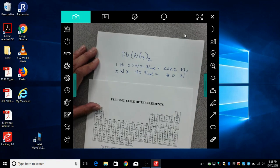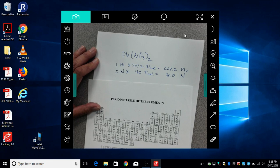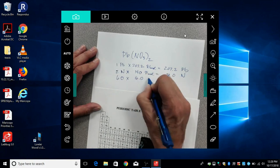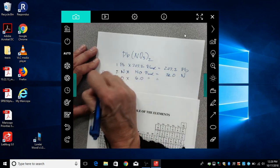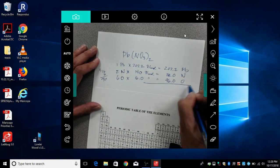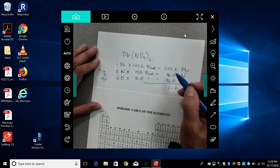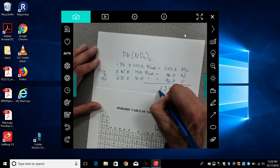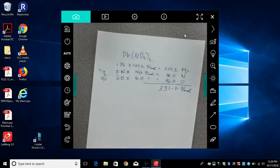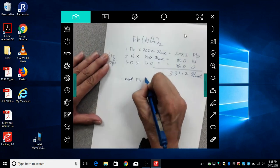Now finally, here's the hard one. Here's oxygen. How many oxygens are there in a unit of lead nitrate? 6. 3 times 2 is 6. So we got 6 oxygens. Each of them, we're going to round to 16 grams per mole each. So 16 times 6 is 96 due to the oxygen. Then we just add them all up. 331.2 grams per mole.